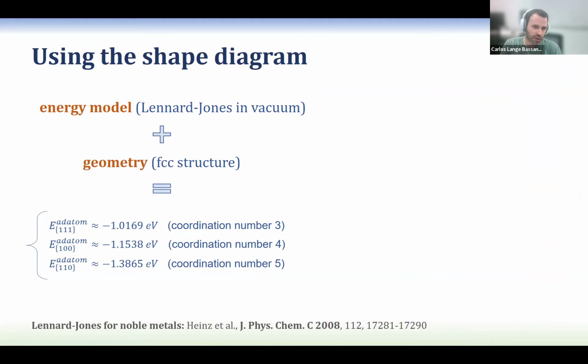Well, how do we use these shape diagrams? I'm considering here the most simple model: Lennard-Jones in vacuum. That is the classic physical hypothesis. Let's consider the cow to be a sphere floating in vacuum. This is the simplest model possible, and it's good because we can do it analytically. And I need a geometry.